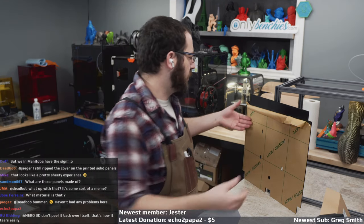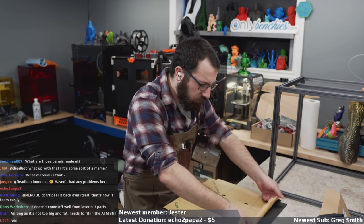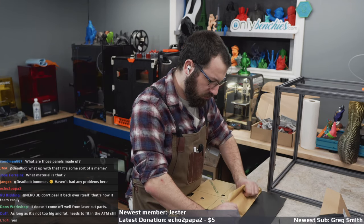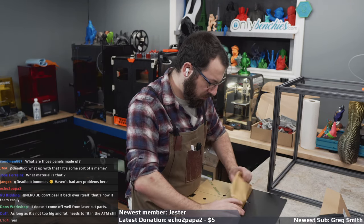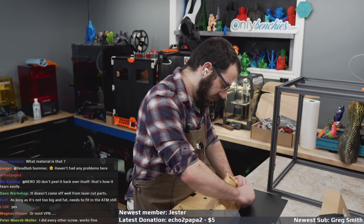Don't peel it back over itself, that's how it tears easily. So what, just peel up and away? And then you get to the cutout and peel again.